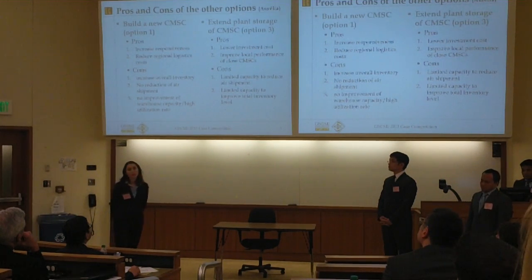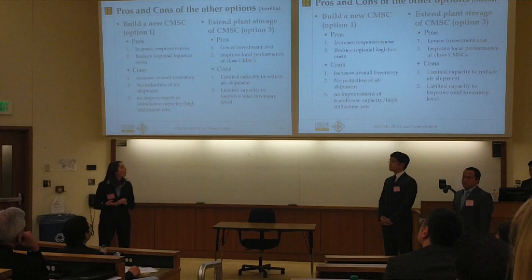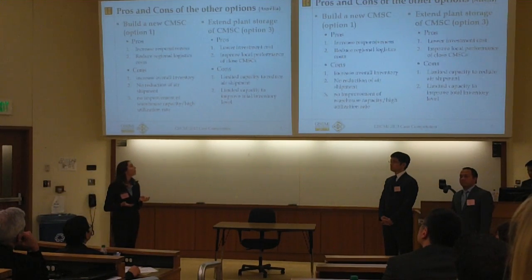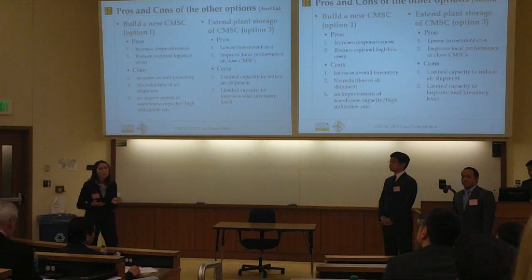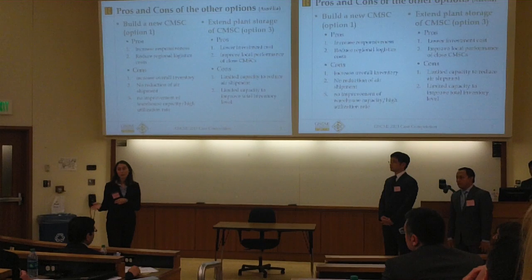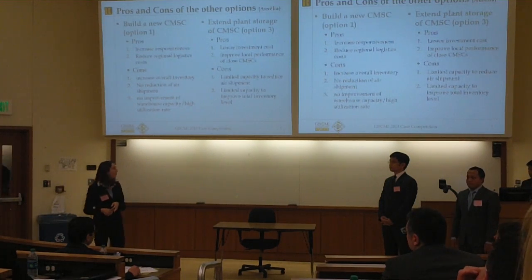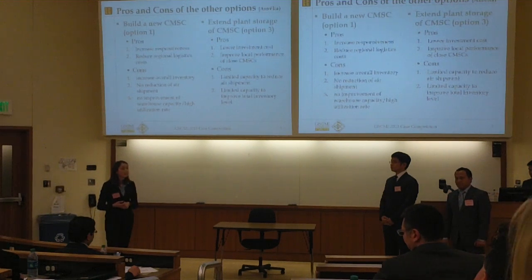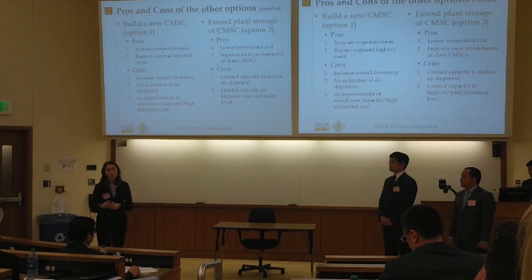So now, we also studied options 1 and 3. Option 1 was to build one or two new CMSCs. The pros of this option were increased responsiveness and reduced regional logistics costs. But this option increases the overall inventory, which is contrary to our objective of reducing the overall inventory. Also, it didn't impact the air shipment costs and did not change the warehouse utilization rate, which is high.